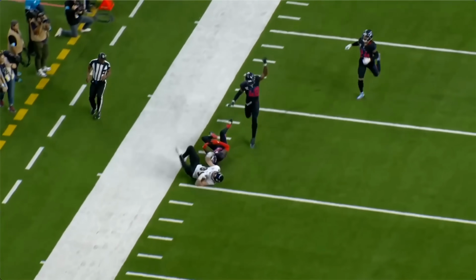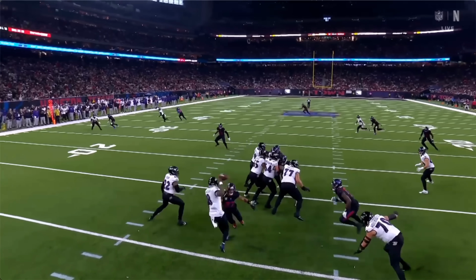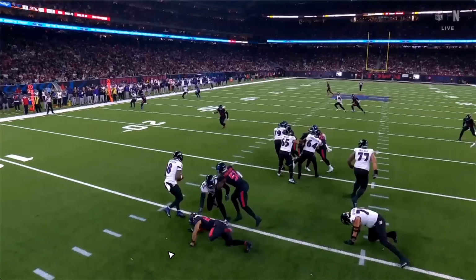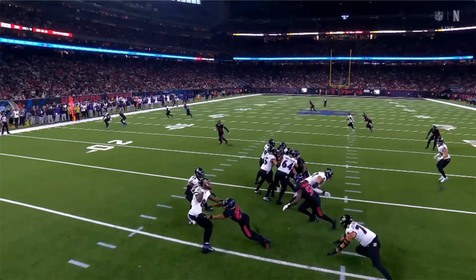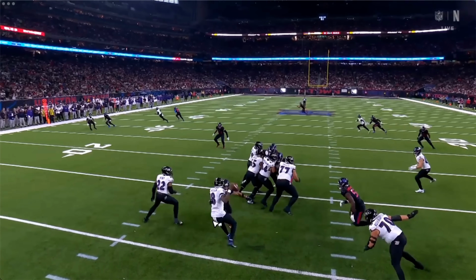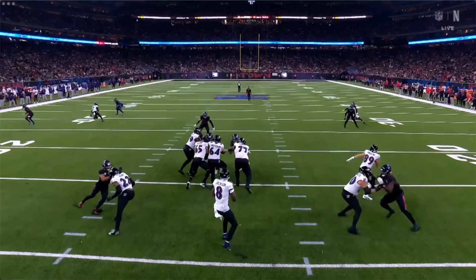You had a chance. When he put the hands on your face mask, instantly mess your stride up. Stride jacked up. Look right here, man. Look what's going on right here. Chaos in the backfield. Derrick Henry misses his block. He's about to get sacked. He makes up for it by letting 51 run over him.